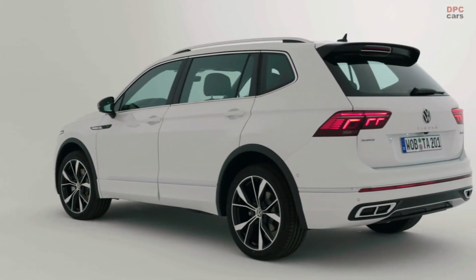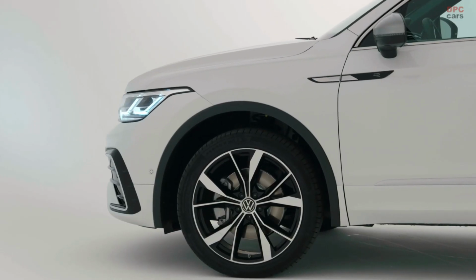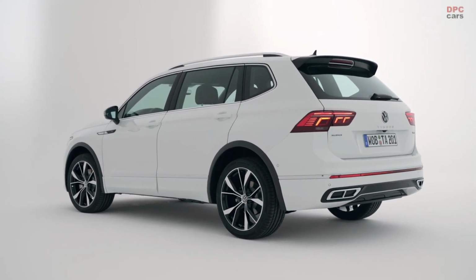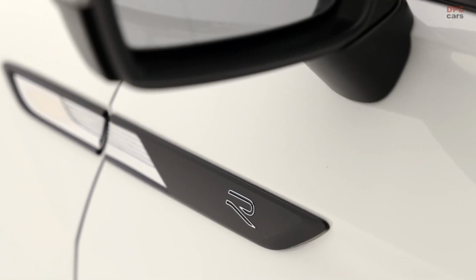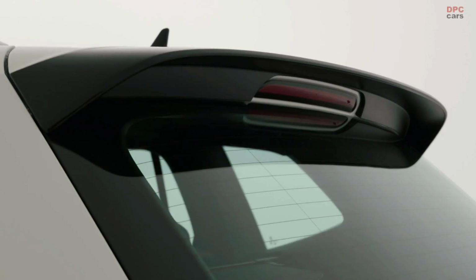It has 100% IQ light, LED light design. What you see here is the IQ.LIGHT matrix LED. What does that mean? We have 24 individual LED diodes, and depending on the driving situation, they provide you with ideal light situations. So if you're going through a corner or you have oncoming traffic, you can be sure that your lighting is always top-notch, and I think it looks very sleek as well.